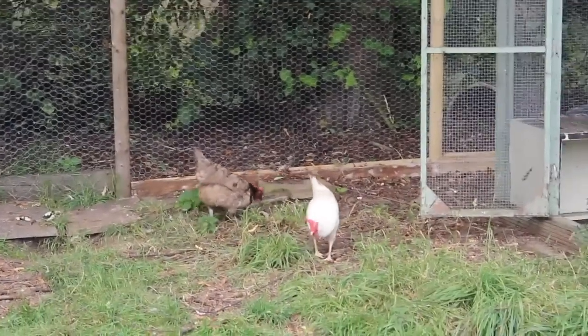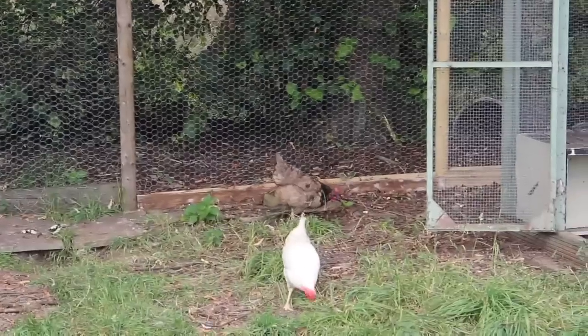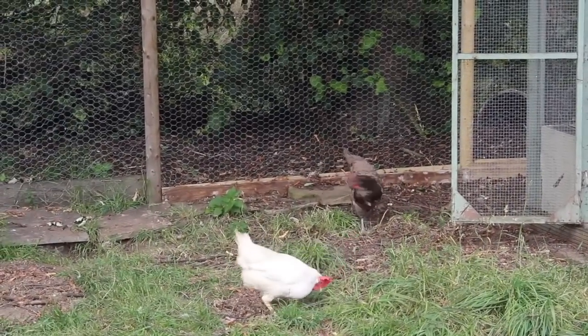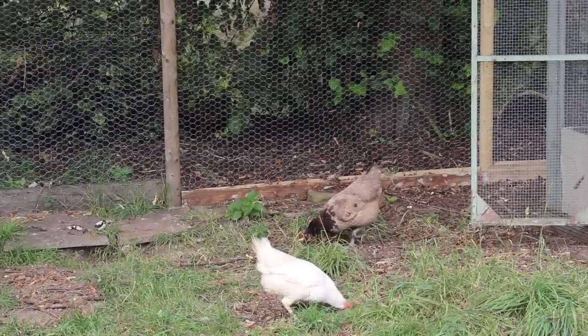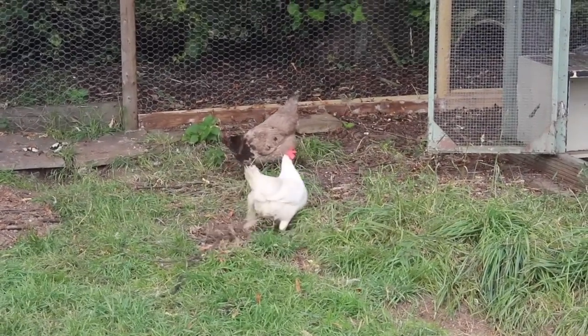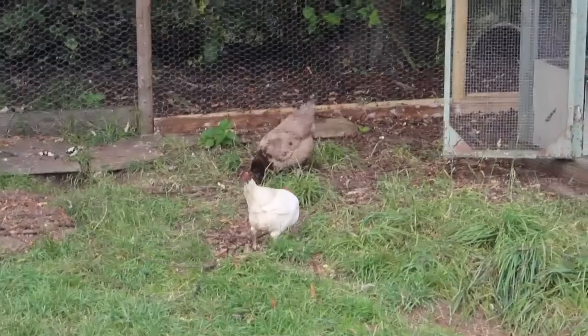So I don't really know that much about the chickens, other than I just feed them every now and again for Dad, and they lay eggs. But they are quite nice. We've had quite a few chickens over the years. I think we've had these a couple of years now. And as I say, the brown one's got quite an attitude. The white one's just quite skittish.